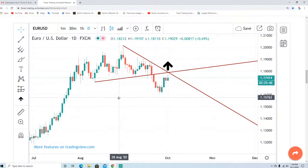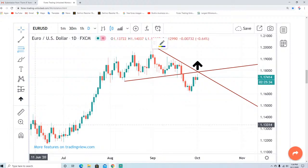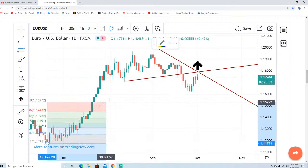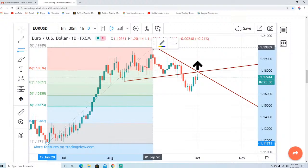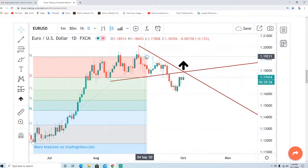So let's see, what are we looking at for as far as retracement levels here? So if we just take a standard fib level off of this move from the beginning of the summer up to here. Okay, let me move this over here. Okay, now I can see it.